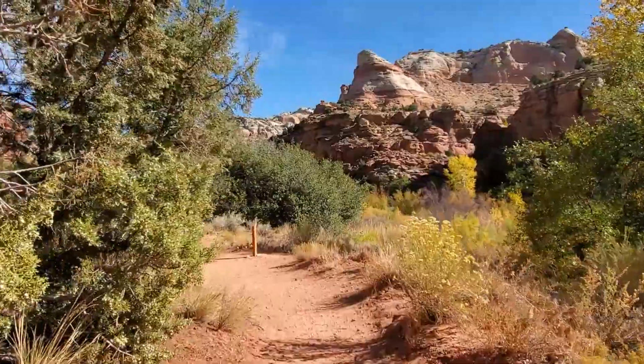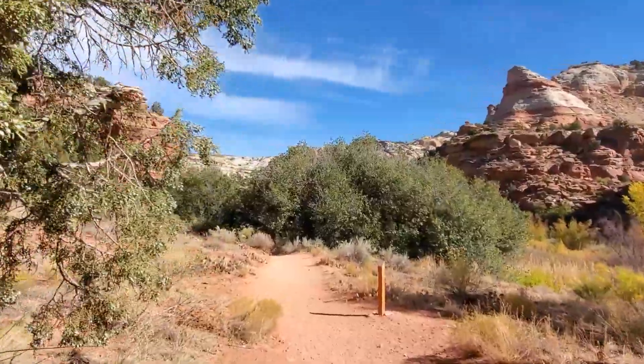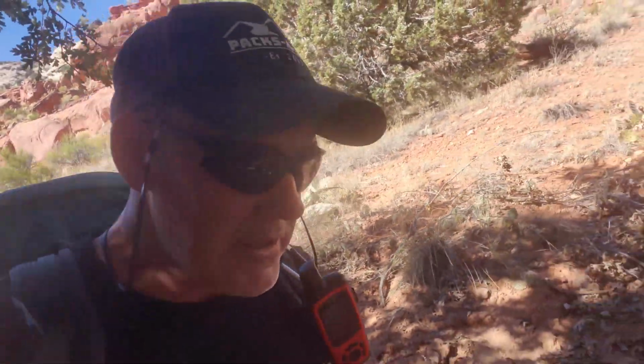Pretty walking down through this little drainage though. I'm glad we did the Upper Calf Creek Falls trail in the morning, and not in the summer. Because holy crap, I couldn't imagine going up that hill in the summertime. It was bad enough at 60 degrees. It was steep and hot.